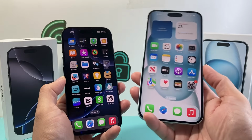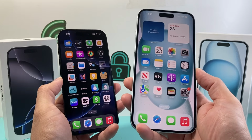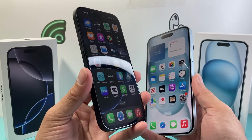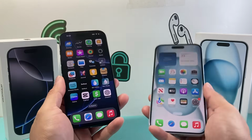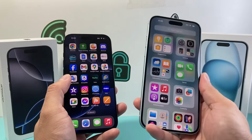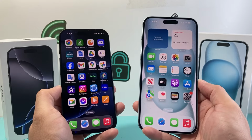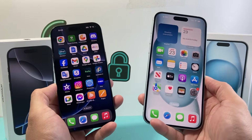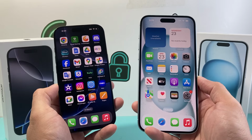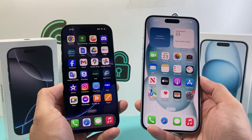And the 15 Plus has the A16 Bionic chip with 6 gigs of RAM, so it's pretty powerful, whereas the iPhone 16 Pro has your A18 Pro chip with 8 gigs of RAM, a 2 gig difference. But even then, the 15 Plus is pretty powerful when you compare it with a premium device like the 16 Pro. So those are going to be a big thing. Of course, both of the phones come with things like crash detection, roadside assistance, the ability to connect to satellite messages, and much more.